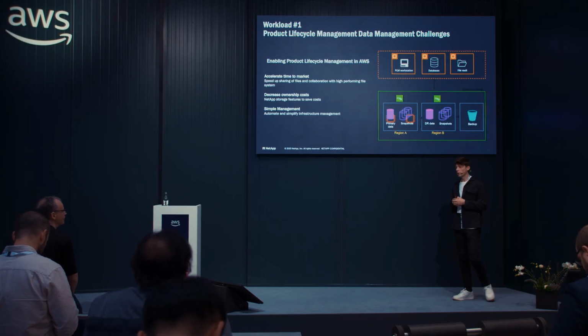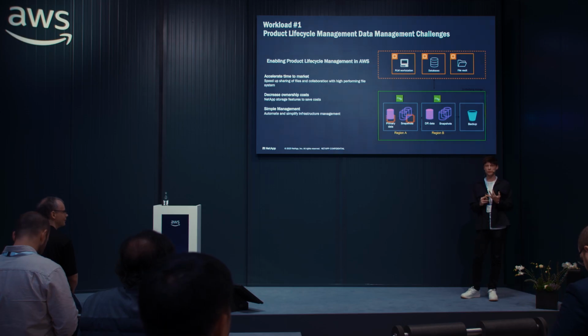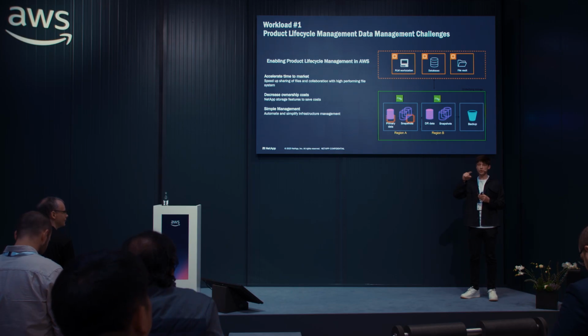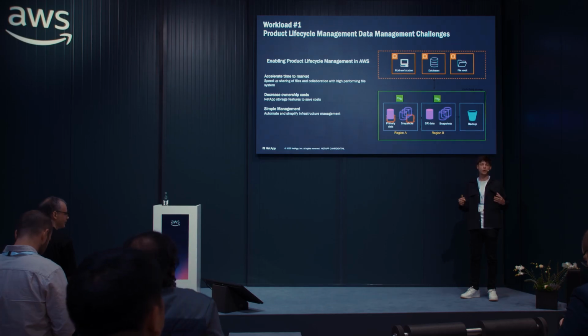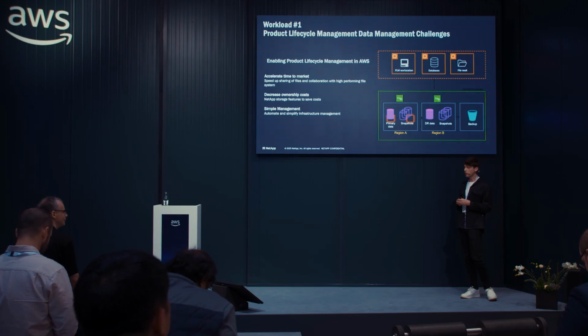So, workload number 1, product lifecycle management systems. Those are basically the systems that are currently being migrated to the cloud, such as Siemens Teamcenter, Dassault 3D Experience, or PTC Windchill. They track all the different components, from the sourcing up to the after sales, and help manufacturing companies get a holistic overview of the component landscape. As mentioned in the introduction, we see this massive shift of those kinds of workloads being migrated to the cloud.